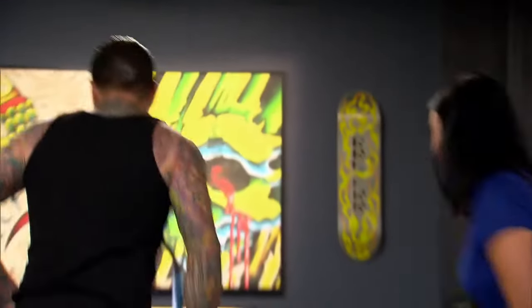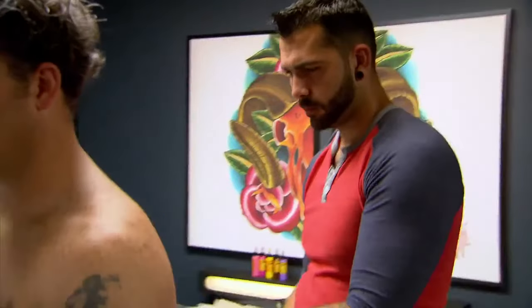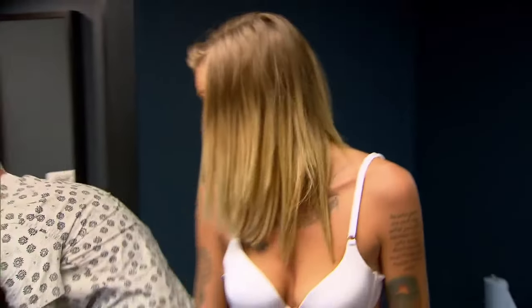All right, you have 6 hours to tattoo your canvas's spine. And your time begins now. All right, let's do this. Spine tattoos require finesse for the simple fact that you have to line up the tattoo perfectly on the spine to fit the body, and they're very painful. Okay, this bottom section I'm gonna have to move because your spine's a little bit off.